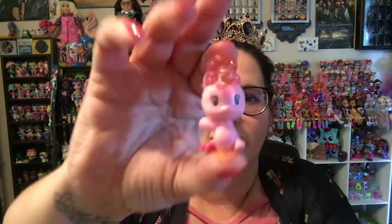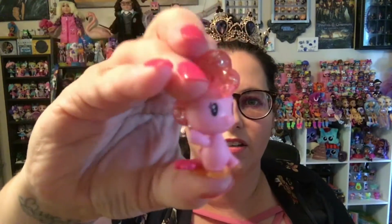All right. So first pony. We have, oh, we have Pinkie Pie. Okay, so this is a mermaid one. Oh gosh, I'm having a hard time. Okay, so she is super cute though. I love her little glittery pink mane. She's got a little mermaid tail and then she has a little beach ball that she sits in. So that's cute. I love the glittery mane.